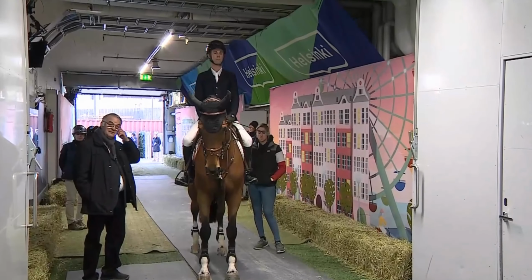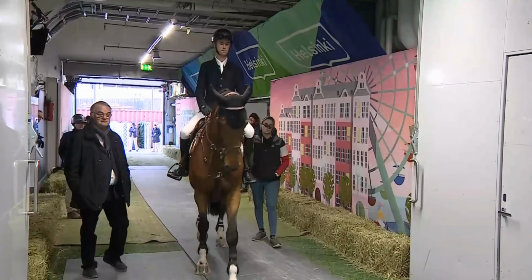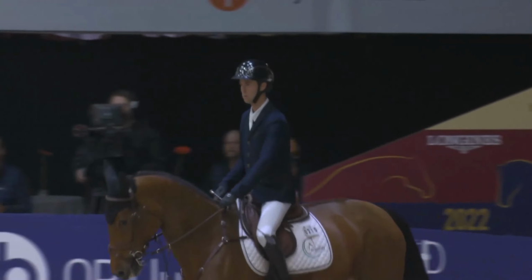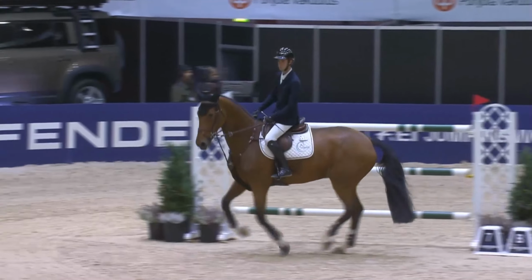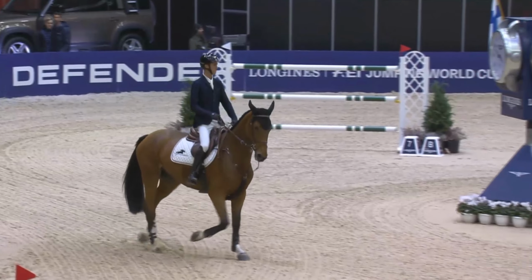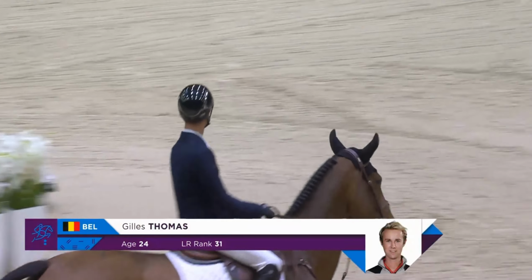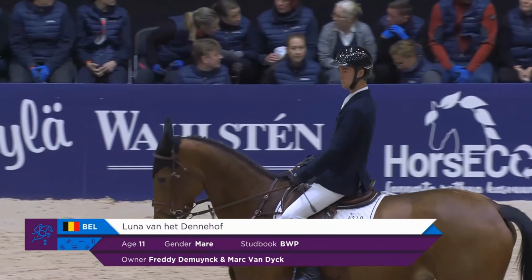Belgium chef d'équipe have been so successful, Belgium, over all the championships over the last couple of years. Peter Weinberg there, here supporting his riders, of which he has 2. Gilles Thomas is coming in now, then Jordi van Massenhoven will be coming in shortly. They finished 29th in Oslo last week. They're definitely improving on that. First of the 10 for Belgium, Gilles Thomas, Luna van het Dinnerhoff.